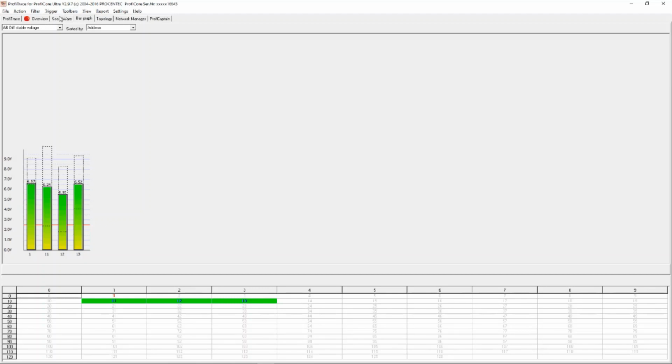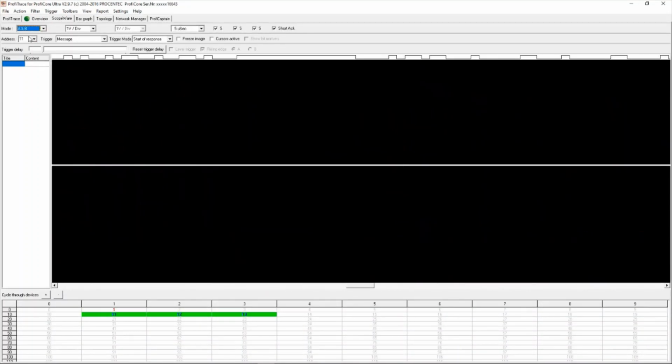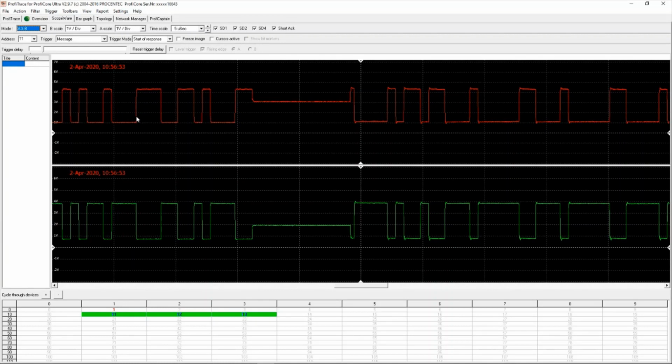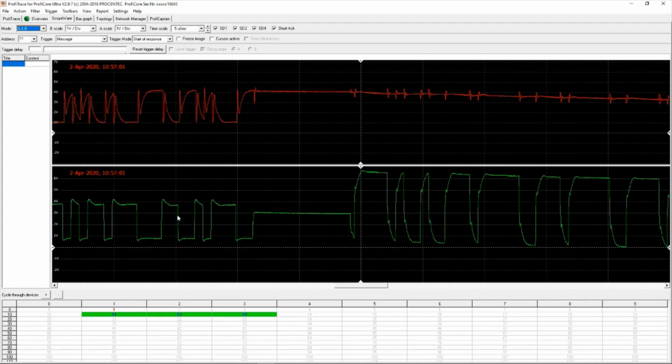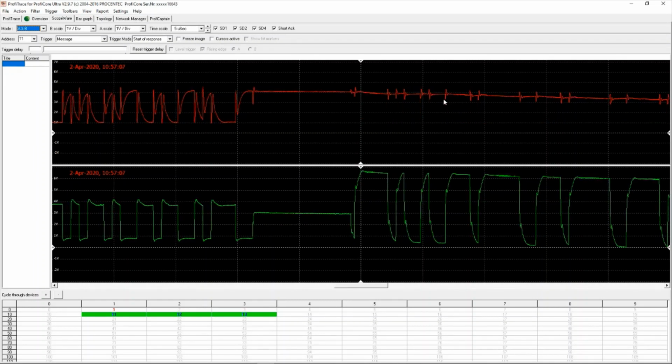So back to my oscilloscope or PROFITrace software. If I dial in here to my scope image and I drop down here, I can look at each of my two individual cores. So this is my B line at the top over here, and this is my A line at the bottom. So if I go short out the B line, for example, you can completely see that it's flatlined. I've shorted my B line, my red core, to ground at this point.